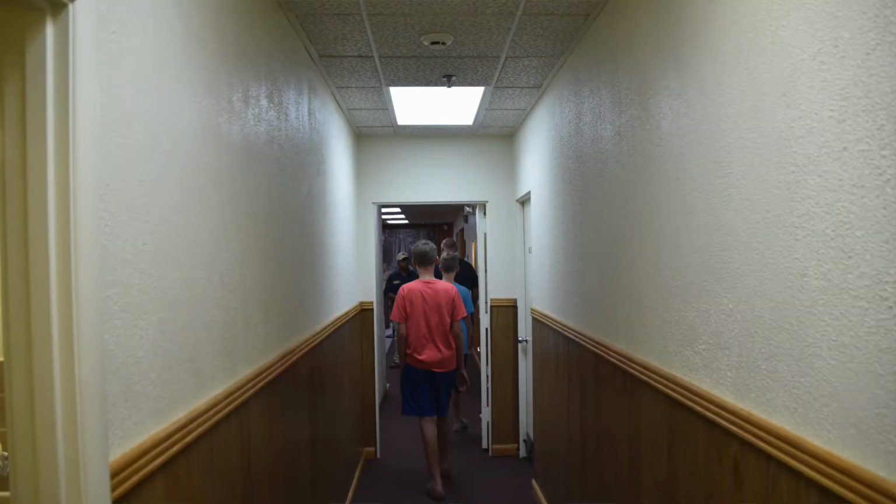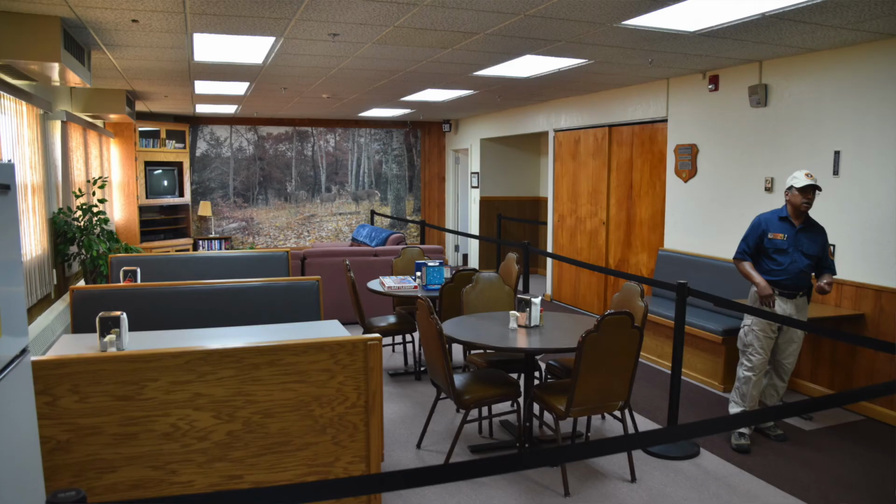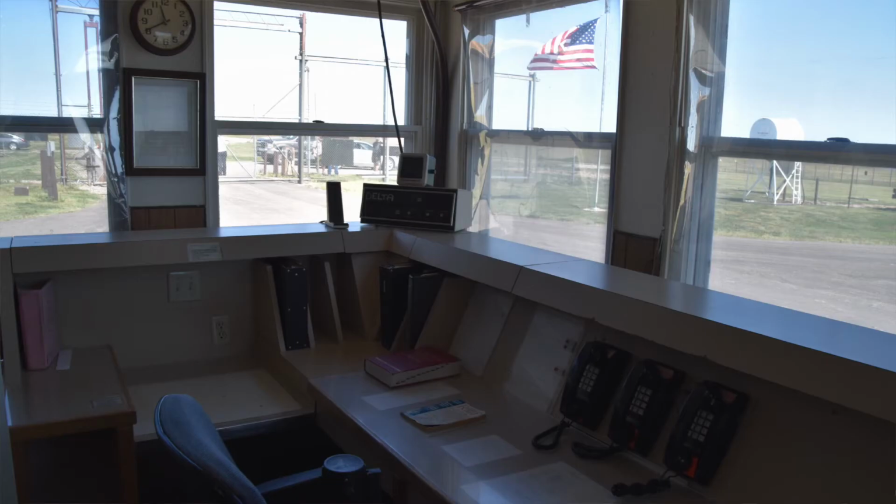Now, on ground level, there's a building that houses the living quarters, the kitchen, the recreational areas. And that was quite interesting. It reminded me a lot of dormitory situations in college. When it was in operation, it was also heavily guarded. There were armed men.